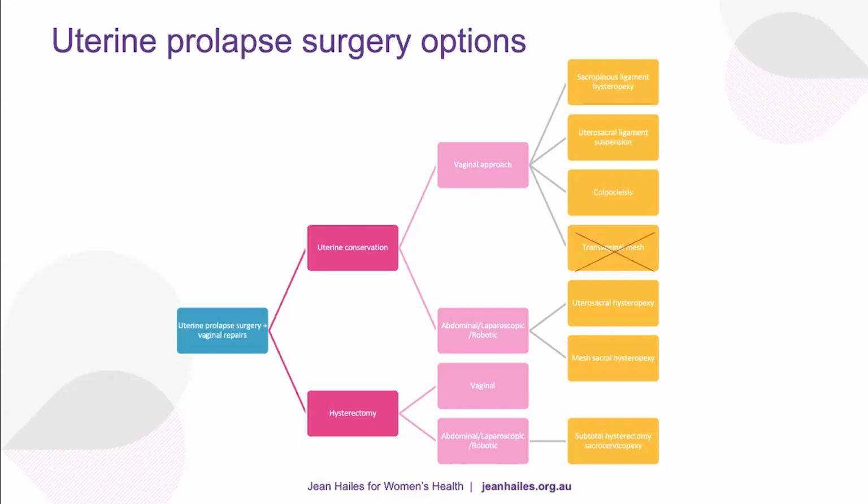All right. Once the patient has decided whether they want to keep or remove the uterus, then we move them along the pathway, the surgery, whether they can be done vaginally or abdominally. As you can see, there are various options, vaginally and abdominally as well. Hysterectomy versus no hysterectomy. Now, colpocleisis is an option.